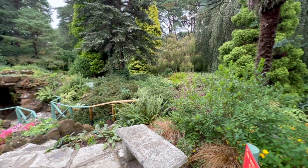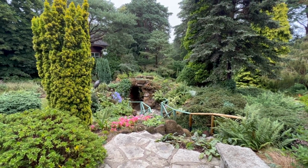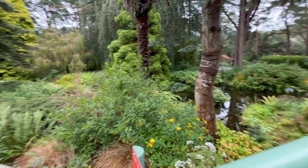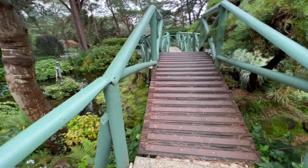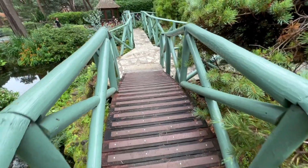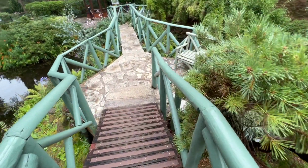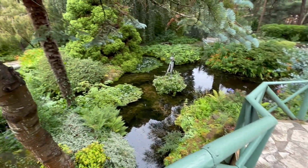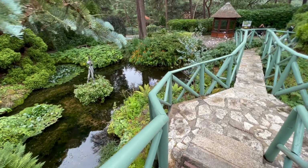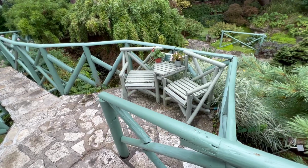But again, it's lovely how you can stand here and look back over where you've been, the tunnel I just walked through, and get this sort of really nice view, this nice vista. And what a nice bridge. Twisting and turning different directions. Looks amazing, really. And again, just offering another perspective, another way to enjoy the garden from another angle, really. And a very quaint little seat there.